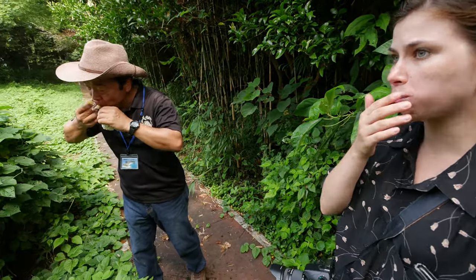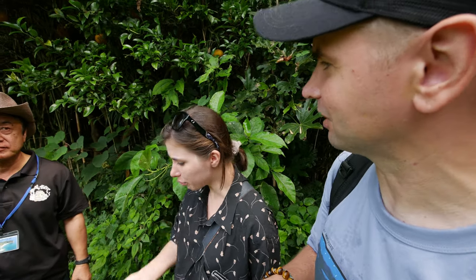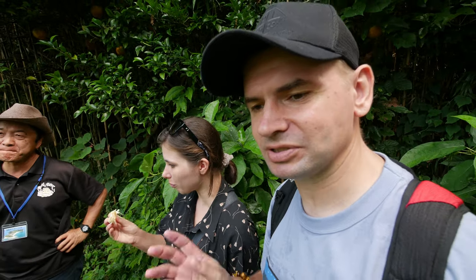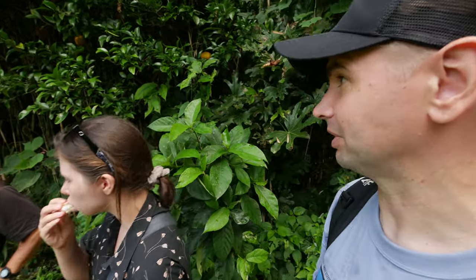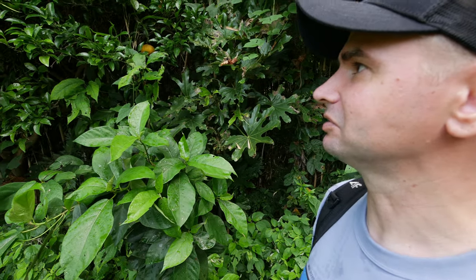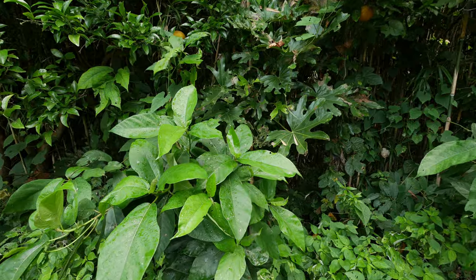Good? Good. So even though in Japan the main season for the mikan is junigatsu, December, January, this is the main season for orange in Japan. But it's still here on the tree, as you can see, you can still eat it and it's still perfectly eatable.